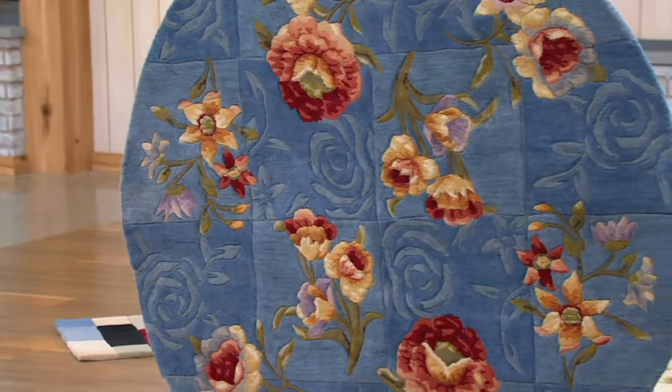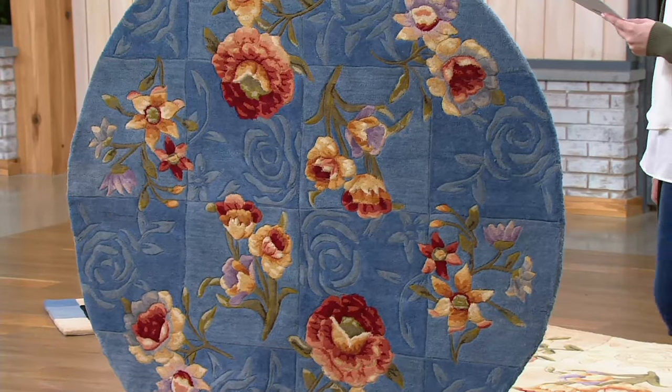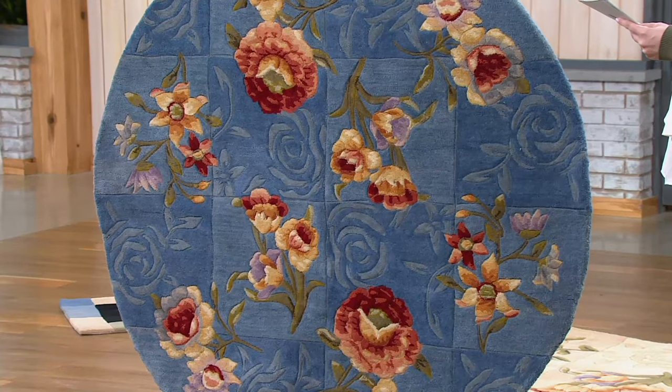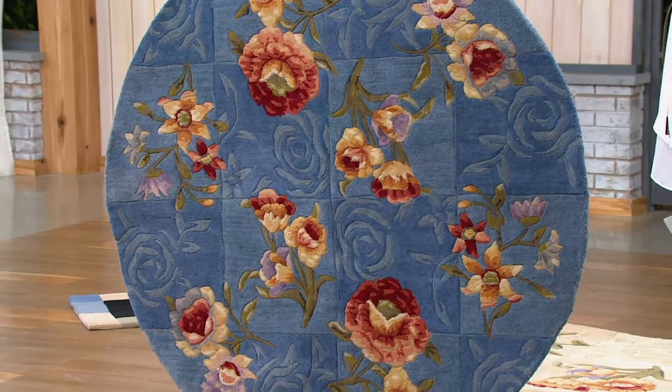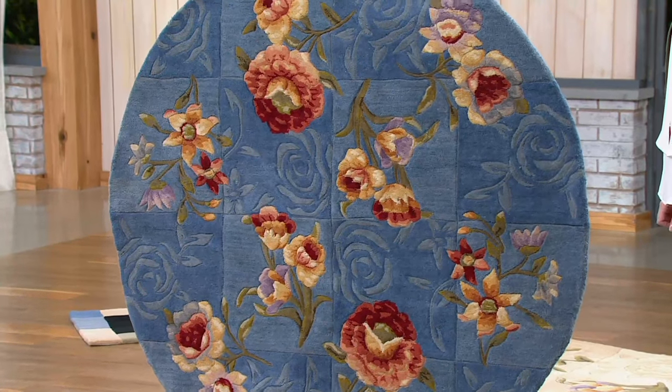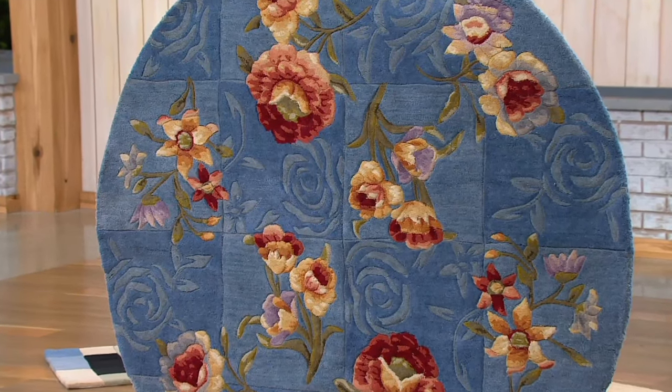Speaking of sky blue. Exactly the same size, 4'9" across in the round. Again, great for like that little kitchen nook area or in a bay window. It's kind of like a rounded area. Yeah. This would work perfectly. This is that sky blue color again. Oh, that's so gorgeous. Oh my gosh, I love those colors.